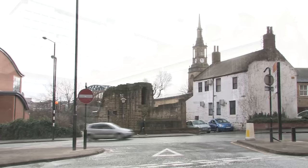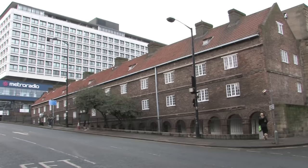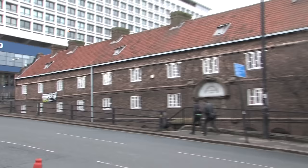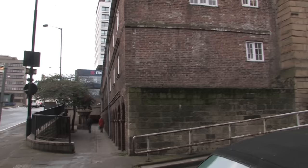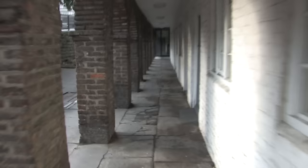Back under the bridge, and in front is the Holy Jesus Hospital, opened in 1682, and built on the spot once taken by an Augustinian friary, which existed here between the early 1300s and 1539. It wasn't a hospital in the way that we know today, but sheltered accommodation for the retired skilled workers and tradesmen of the town, called freemen.